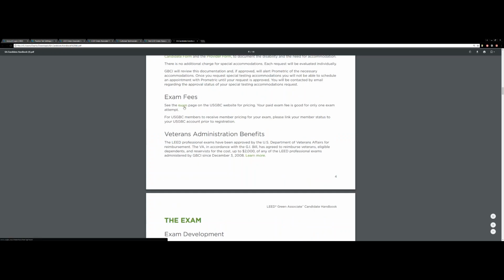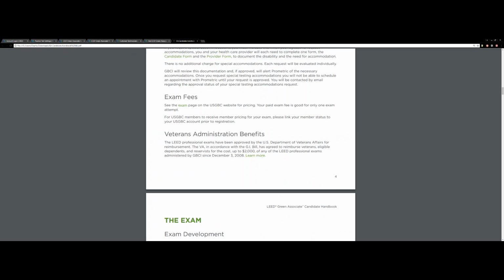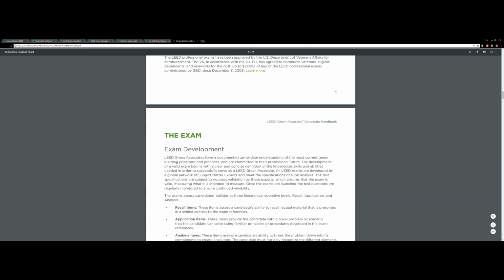Here's a link to the exam fees. Just understand, if you're a student, there's a discount on the fees. If you're a veteran, thank you for serving our country, you can actually get reimbursed by the VA for taking this exam and advancing your career. So there's some information about that.